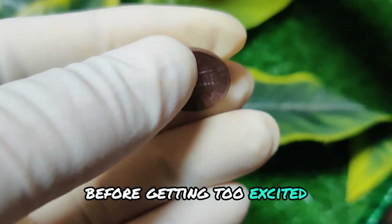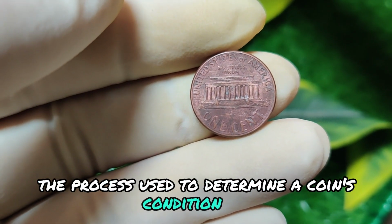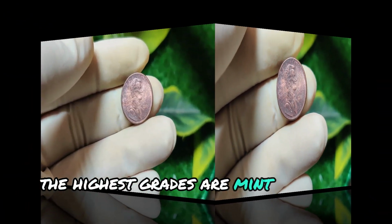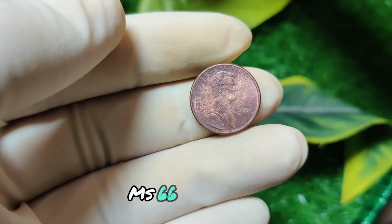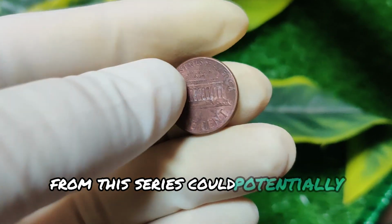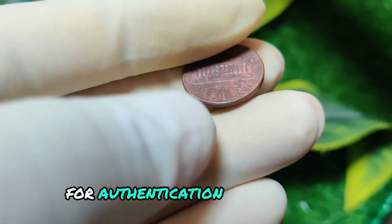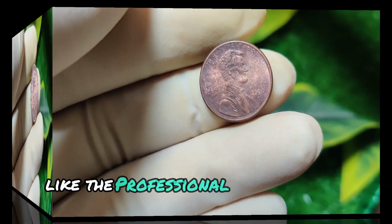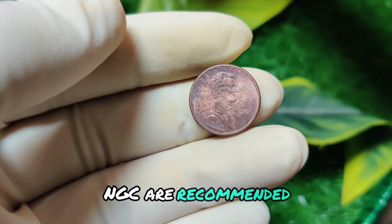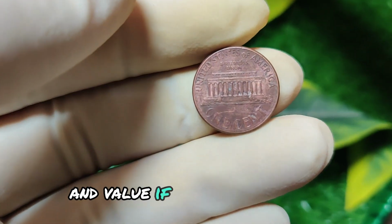Before getting too excited, remember that condition is everything. Coin grading is the process used to determine a coin's condition and therefore its value. For a coin like the 2000 D Lincoln cent, the highest grades are mint state, or MS65, MS66, and above. A perfectly struck and preserved MS68 coin from this series could potentially fetch hundreds or even thousands of dollars depending on demand and rarity. For authentication and grading, reputable services like the Professional Coin Grading Service, PCGS, or the Numismatic Guarantee Corporation, NGC, are recommended. Having your coin graded by one of these services can add substantial credibility and value if you decide to sell.